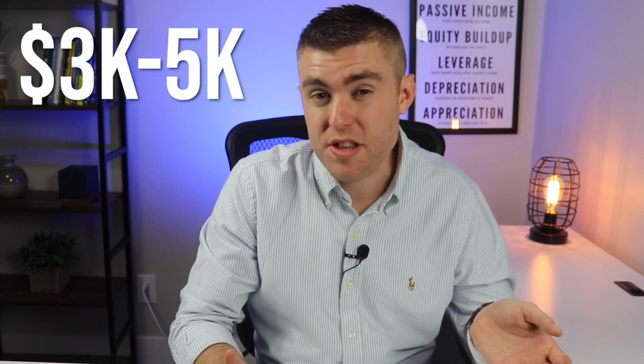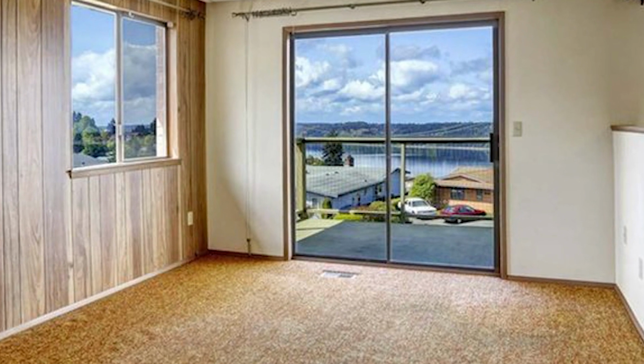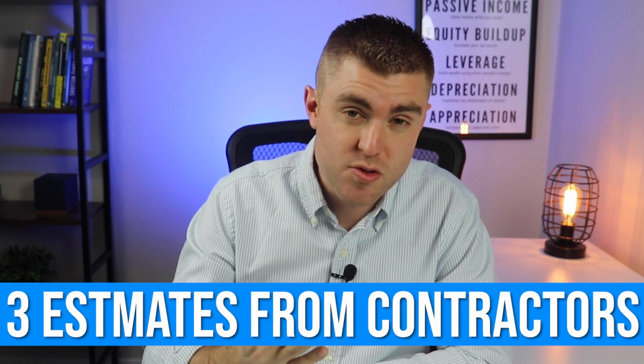Now next we have repairs, and I would say regardless of the property you buy, plan to spend an extra $3,000 to $5,000 on just regular things that might have come up on the home inspection. Now aside from that, maybe you're looking at a fixer-upper house where you're doing a light cosmetic rehab, maybe a full cosmetic rehab, or maybe you're tearing it down to the studs. Obviously this can vary dramatically depending on the situation you're dealing with, depending on the location you're dealing with. So because of that, what I recommend doing if you want to get an accurate idea of what the repairs are going to cost on your rental property, try to get at least 3 estimates from contractors.